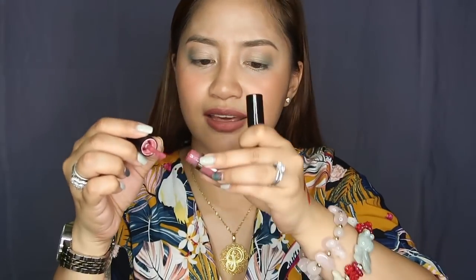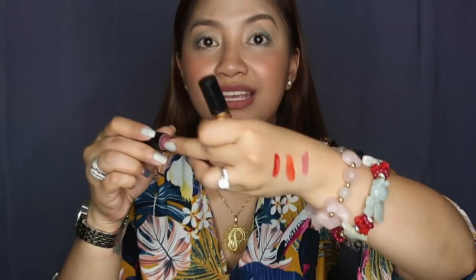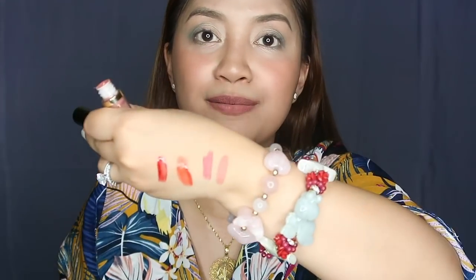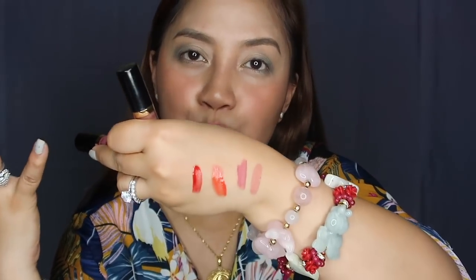So, here is the Fomo. Ito yung kanyang swatch. Diba? My lip but better. Sobrang ganda nito, guys. Ito naman yung Rose. Diba, ang ganda niya? Isang nude, parang mauve nude. Pareho love ko sila kasi lip but better nga.